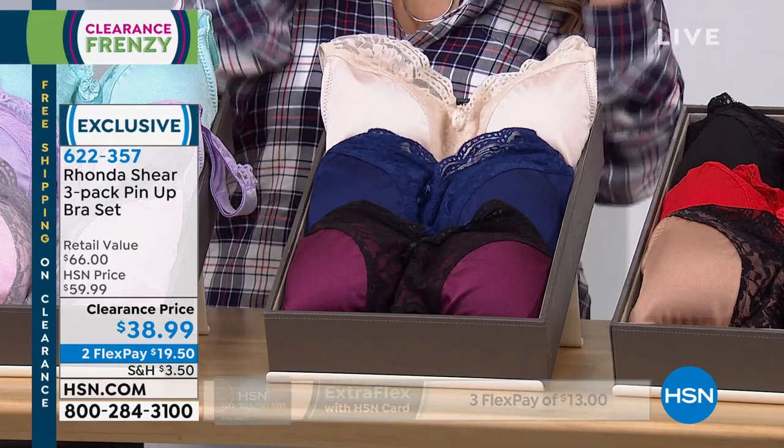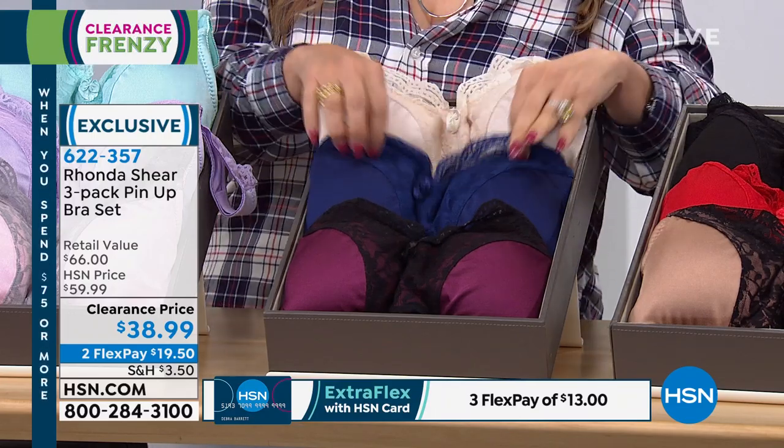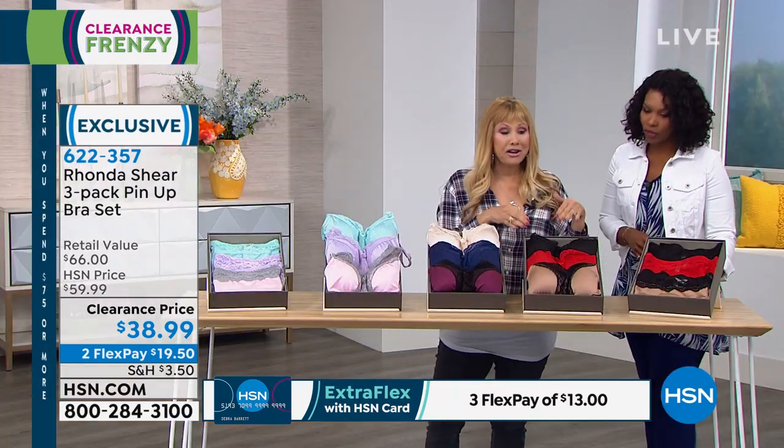Okay, so these are the darks. The darks, very dramatic. You get the beautiful nude, you get the navy, and then you get, look at this burgundy with the black over it. Love that. Pretty. And then my version of neutrals.